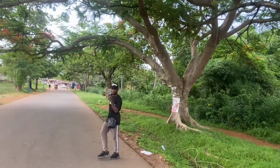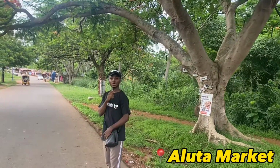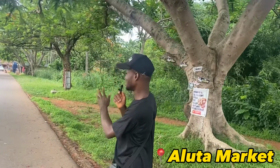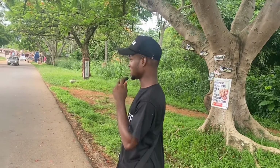Now if you go down through this road, you're going to see a lot of stores down here. They call it Aluta Market in FUTA. So take a look at this road, just zoom in and you see a lot of stores there. This is Aluta Market. Down the road you see some hostels. It's that far. You see the Jade Solar Hostel and the rest, but we can't get there right now.